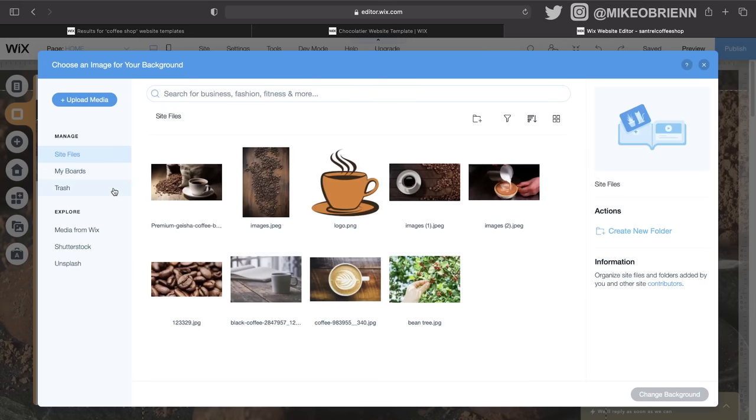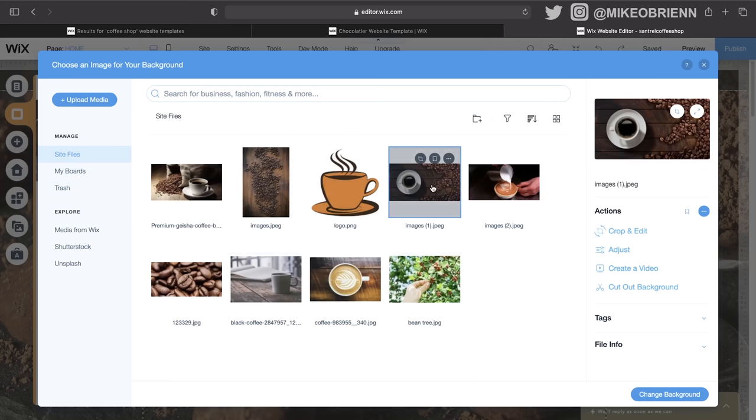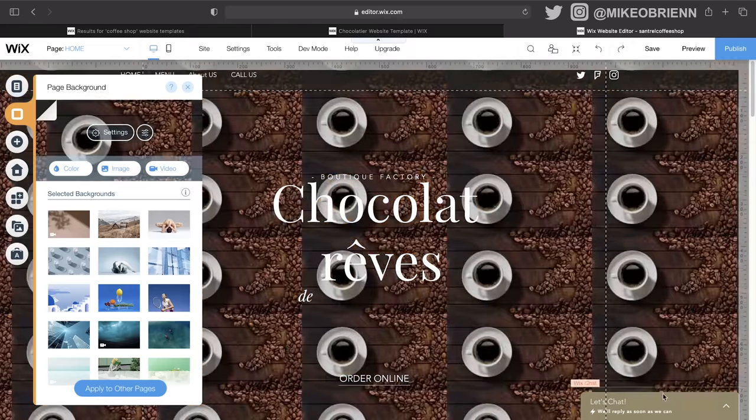You can make it an image. You can make it a color. I think videos look cool, but sometimes they make it a little bit slower. With slower internet access, sometimes your website doesn't give you a good experience. So I usually just stick with an image.